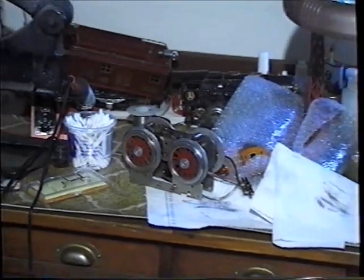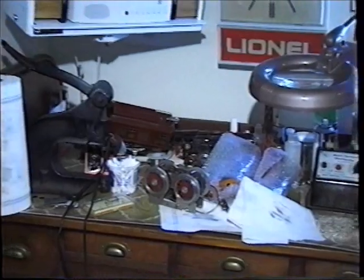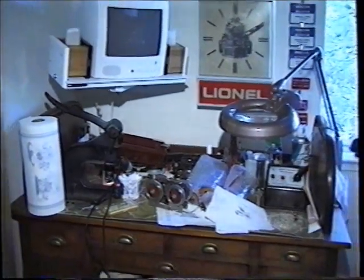And then I repaired for a Lionel service station for 11 years. So you make them work. Yes. You take them apart. If they don't work, when I buy them, they work after a while. That's very interesting. Thanks for letting us come. Thank you.